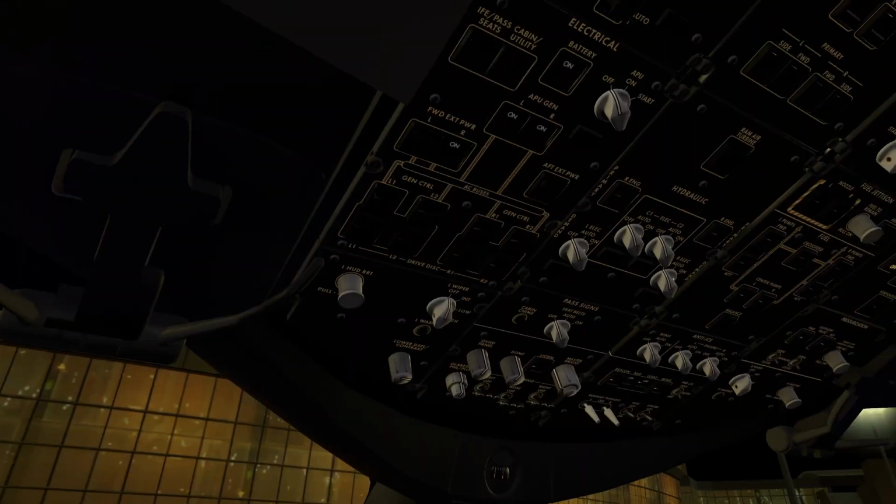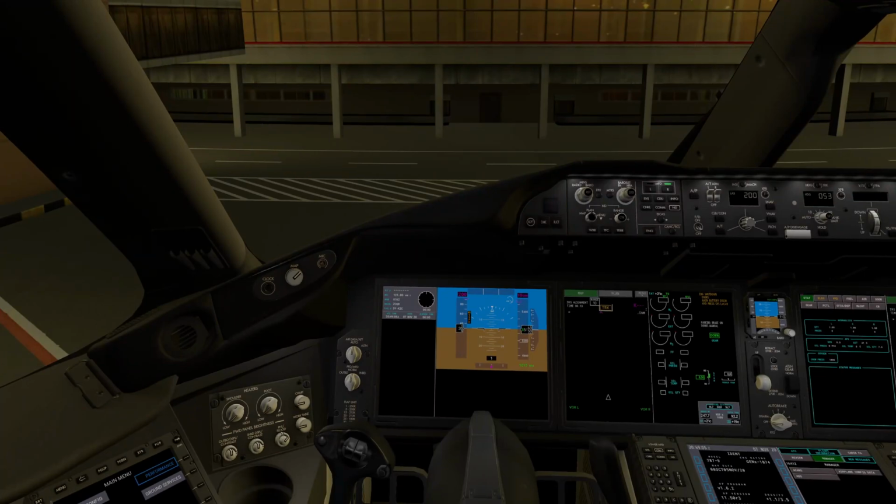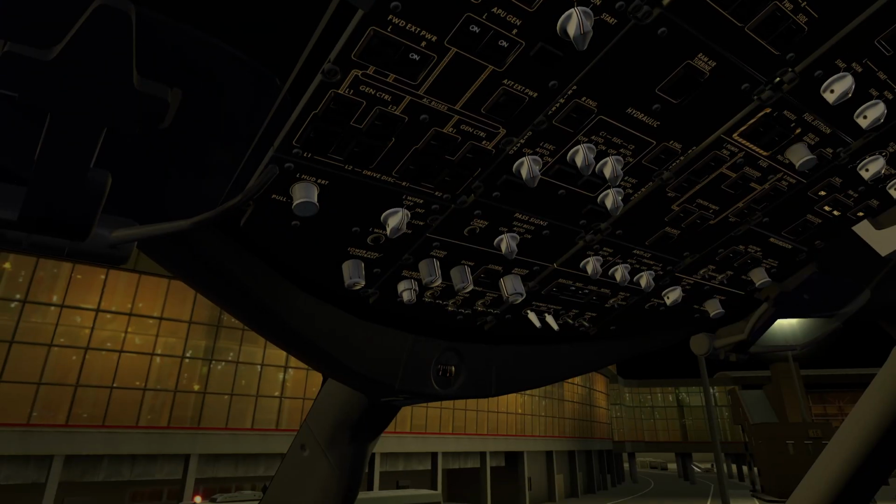So let's head into the cockpit. We got ground power connected already, and we got the IRSs to start aligning. There we go, they're going to be finished aligning in 4 minutes. Perfect. Got the nav and logo lights on.